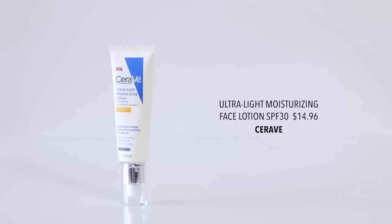Another nice light moisturizing sunscreen that's great for the fall is this one from CeraVe, their Ultra-Light Moisturizing Lotion. Again, this uses all chemical filters, so it's completely invisible, but it is formulated without octinoxate or oxybenzone if you're concerned with that. You know, for drugstore sunscreens, that's really difficult to find.